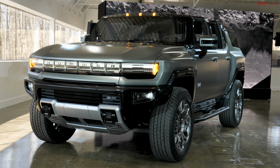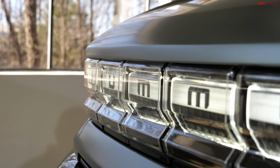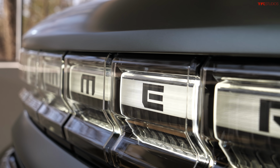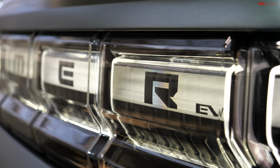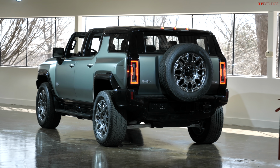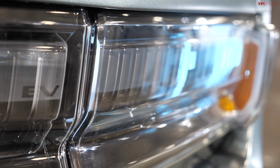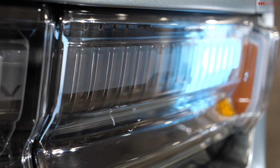Well, there you have it, guys, the world premiere of the GMC Hummer EV SUV. Yes, it will be available in early 2023, so it's still a little bit away. Yes, it will start at about $105,000 for the most luxurious and optioned model. Eventually, they will start around $79,000 for the Hummer SUV 2X.